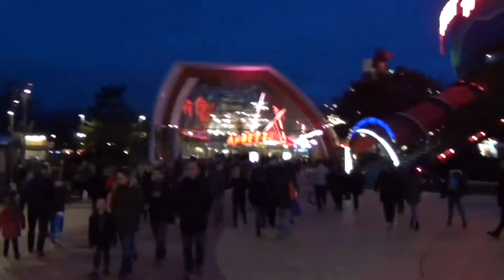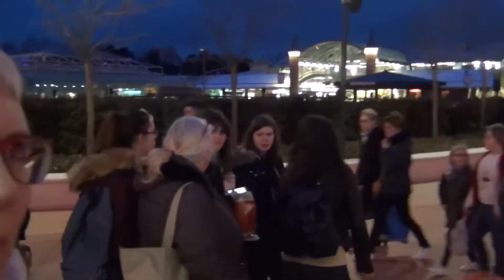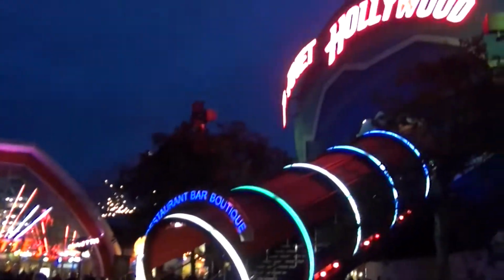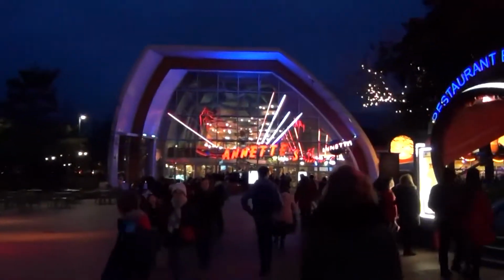So now we get to the good stuff, a few restaurants. Right up ahead, we've got Annette's, a unique 50s style diner here in the Disney Village. There's several other restaurants right near here. There's the Wild West Show where you can get some food. And also off to the right, there's Planet Hollywood. In Europe, there's only one other one. It's in London. And the second one is right here, if you've been yearning for that.